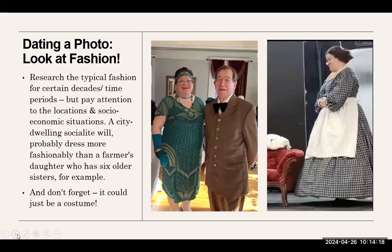So now, dating a photo, you should look at the fashion. Research the typical fashion for certain decades or time periods, but do pay attention to the locations and socioeconomic situations. A city-dwelling socialite will probably dress more fashionably than a farmer's daughter who has 6 older sisters, for example. And don't forget, as the examples you see here, the outfit could just be a costume.